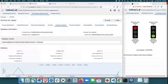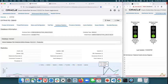So we can already see that we have inserts coming over. This traffic light is just telling us whether things start matching up or don't. We can also see from the GoldenGate Performance Metrics Service that we can see these changes. I am doing updates and deletes here as well, but in my little plugin, I'm only tracking the inserts. So we can see this data run through.